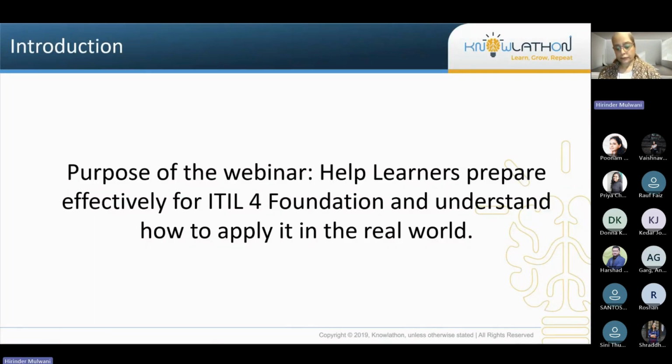So the intent of us getting together here today is to understand what the ITIL exam is, what it looks like, how to crack it in the first attempt, and how we can make our learning journey more effective and efficient. And once we have attended a trainer-led program in a class, or we have taken an online program, what are the next steps after the training is completed until you give your exam, right?